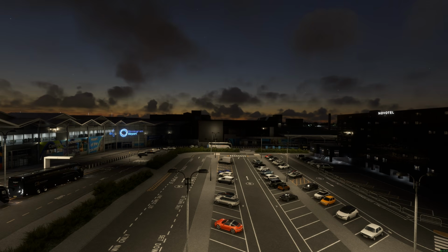And here we are where we started from, back with different lighting, and it looks fantastic. Lighting's correct. There's the Novotel to the right. Birmingham Airport logo's lit up. You've even got the coaches with headlights on. It's unbelievable. Even the National Express coach is in the correct place where it would park usually. Like I said, the detail in this scenery is unbelievable.